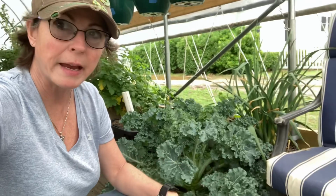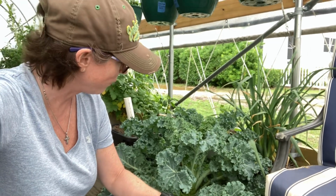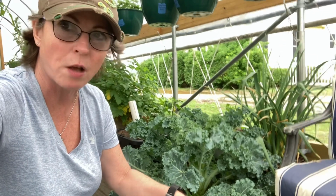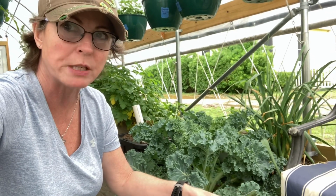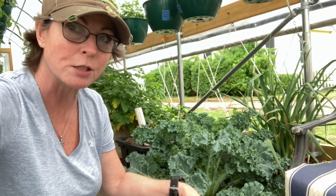I started this kale last August by seed and we planted it, and over the winter it has just grown. We have eaten off of it multiple times. I've made lots of great soups with it. I'm also putting it in my smoothies, so I'm going to cut some of this for my salads as well.